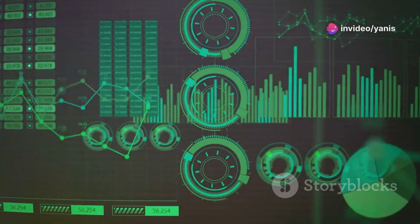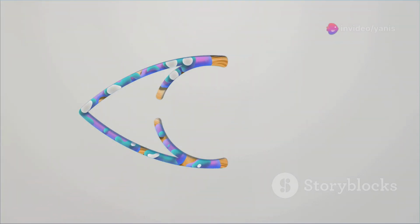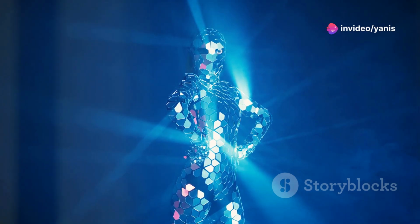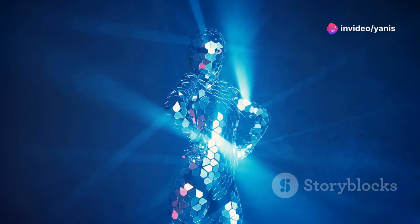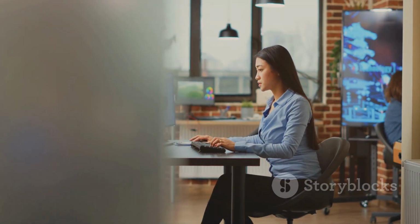So there you have it, our top 5 AI tools to transform your workflow: Lumen 5, Filmora Wondershare, Jasper, GitHub Copilot, and Synthesia. These tools are pushing the boundaries of what's possible with AI, and they're only getting more powerful and accessible over time. Which one are you most excited to try?